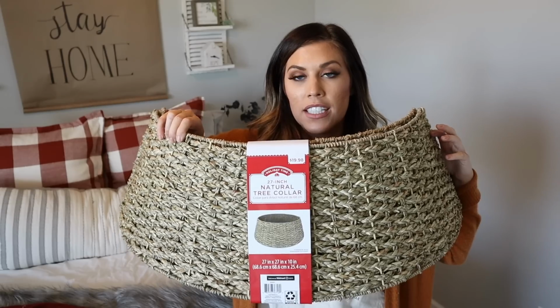I actually got a basket tree skirt for our main tree in the living room, and I am really excited about it. It's this beautiful woven material, and I actually got it from Walmart.